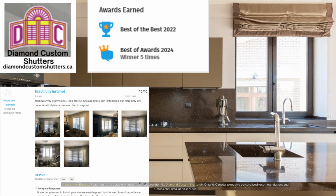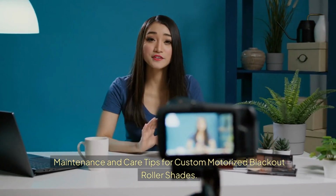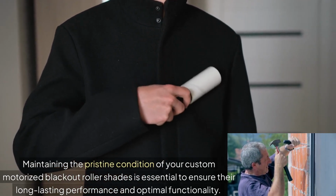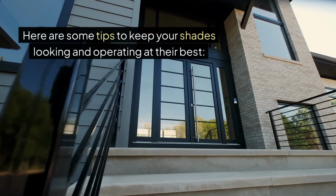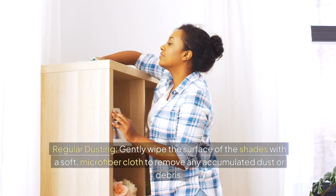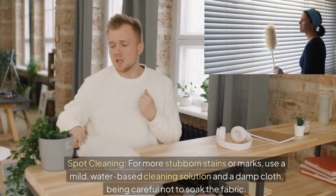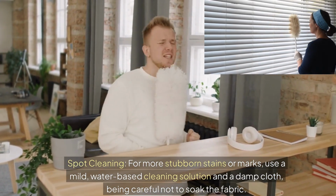professional installation services. Maintenance and care tips for custom motorized blackout roller shades. Maintaining the pristine condition of your custom motorized blackout roller shades is essential to ensure their long-lasting performance and optimal functionality. Here are some tips to keep your shades looking and operating at their best. Regular dusting. Gently wipe the surface of the shades with a soft, microfiber cloth to remove any accumulated dust or debris. Spot cleaning. For more stubborn stains or marks, use a mild, water-based cleaning solution and a damp cloth, being careful not to soak the fabric.